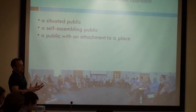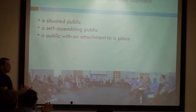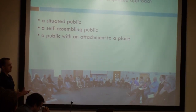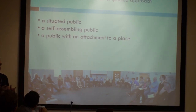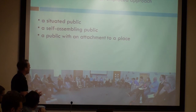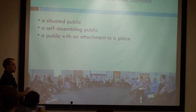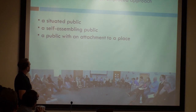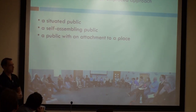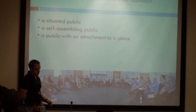So through these processes, what we generate isn't an invited public. There was an open invitation; it's a situated public. It's taking place in the community, and community buildings are part of the discussion. It's very much a project that is in place. It's self-assembling, as I said, and to some extent self-selecting. A public with this attachment to place.